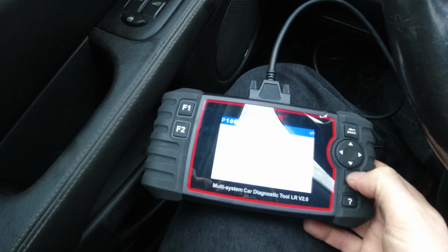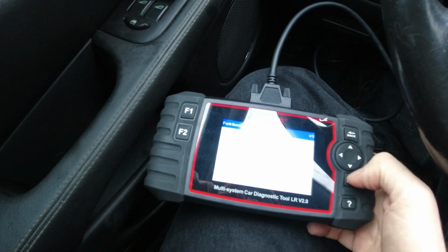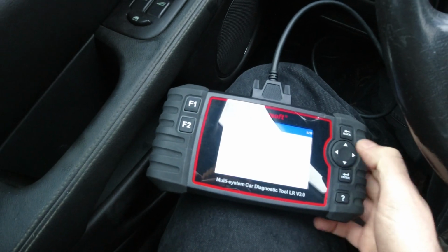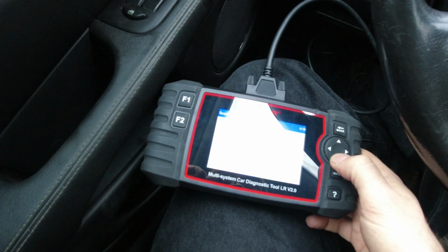All right. So it doesn't have any codes. I had the battery off before yesterday, so it probably hasn't got any codes yet, or enough starts and stops for it to register codes. But we had no codes right now, at least.